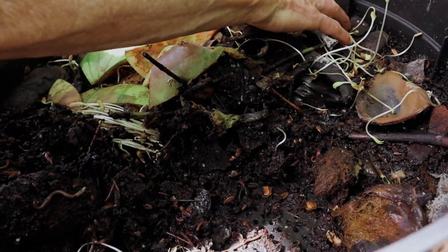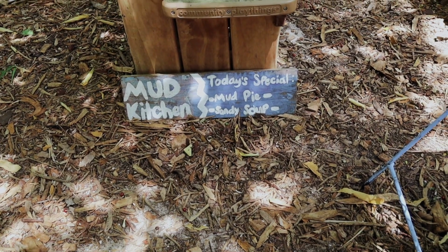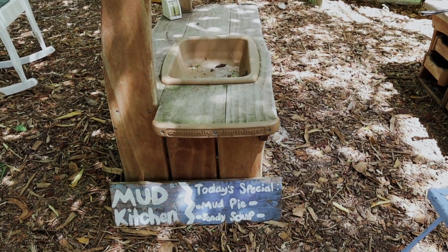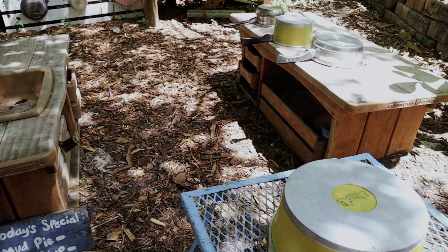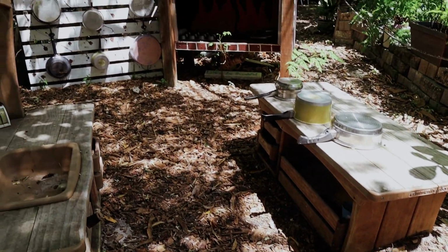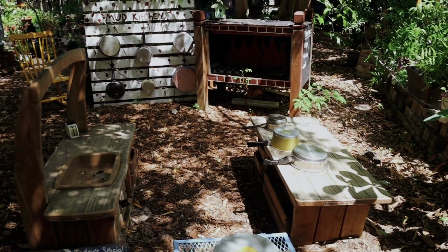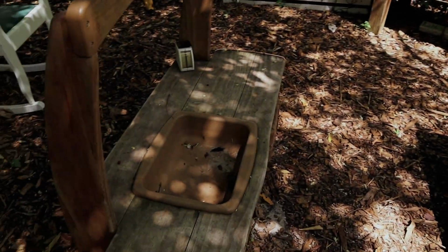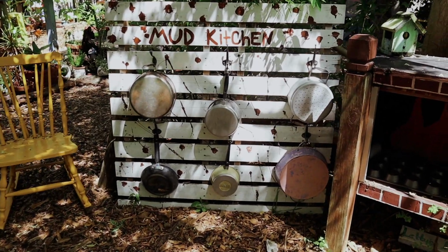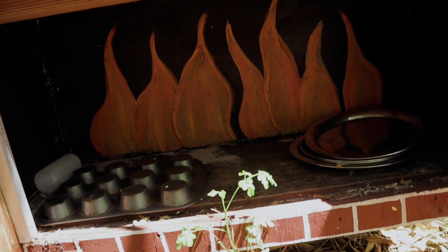How much time do you think the children might spend here? Well, they can take the bananas, twigs, leaves, or mulch to the mud kitchen. I wouldn't try anything that comes out of this kitchen, but I'm sure the kids would spend hours here. In my initial go around, I hadn't even noticed the mud kitchen. But look at this. Pots and pans, a kitchen, more pots and pans, and even a little oven.